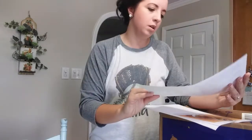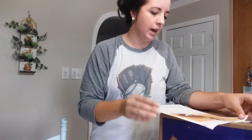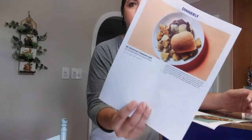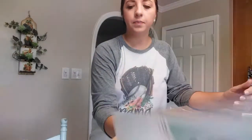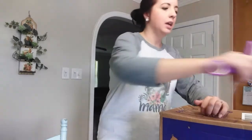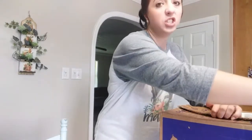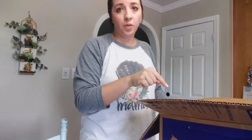I got brown butter tortellini. I got all-American cheeseburgers and lemony chicken and broccoli. Another thing is Dinnerly does not separate the meals, so everything's just in the box, which is fine. Okay, let me show you what the packaging looks like.